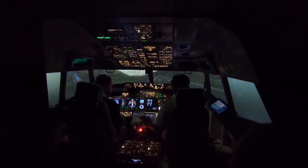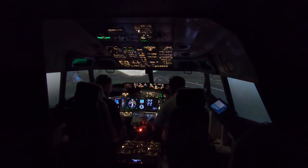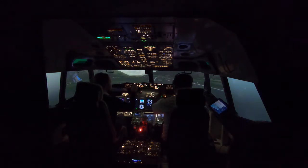Alright, so same as before, auto brake to RTO. Okay, alright, and we'll confirm everything is in place. Flap 15. Alright, that's all good. Alright, now just to make sure we have the right direction, course 232. Yeah, that's it. Alright, and yep, heading 232 as well.